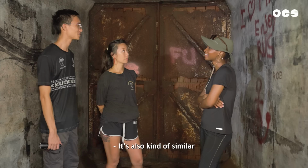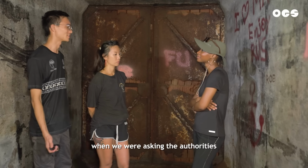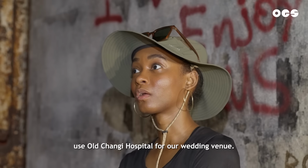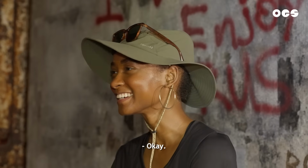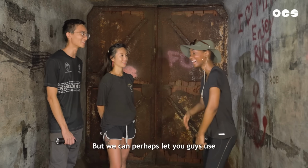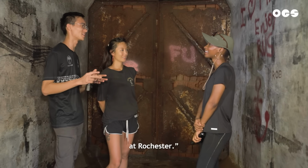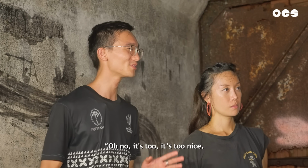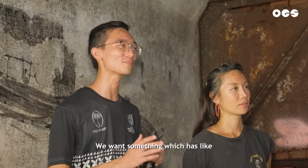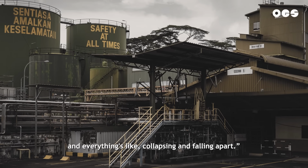It's also kind of similar for our wedding. I still recall when we were asking the authorities whether we could use Old Changi Hospital for our wedding venue. What? Yeah. Initially they were like, no, but we can perhaps let you use those colonial buildings at Rochester. But then we were like, oh no, it's too nice, it's too white, it's too nicely done up. We want something which has algae on the walls and everything is collapsing and falling apart.